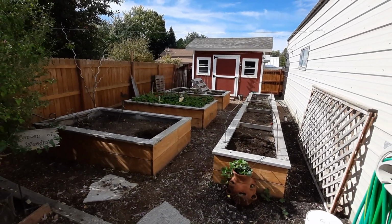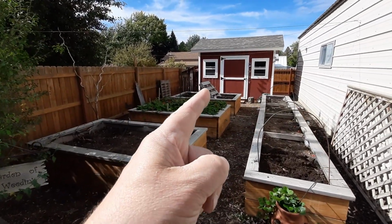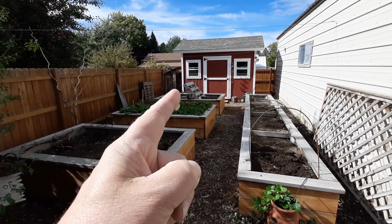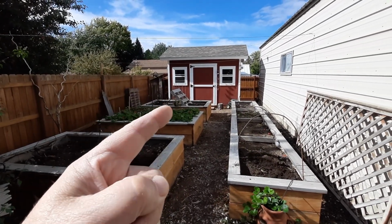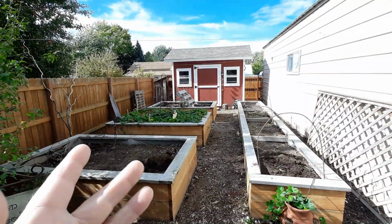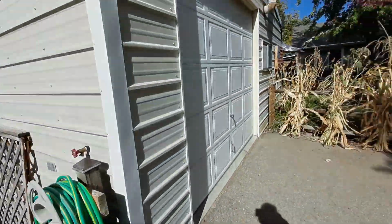So we've got to get the tree gone first, then all these planter boxes are going to move. And she wants that shed moved too. We'll see about that. That would be a monumental job. I think I would have to dismantle it to move it. Anyway, this might take quite a while to get done, but for now, the tree comes down.